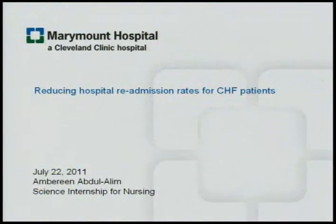Hello, my name is Ambereen AbdulAlim, and I'll be a senior at Horizon Science Academy. I'm in the Science Internship for Nursing program, and my mentor is Pam Alessandro at Marymount. We worked at reducing hospital readmission rates for CHF patients.